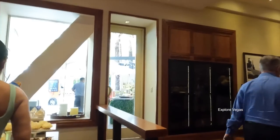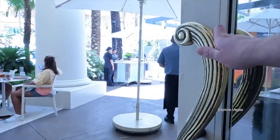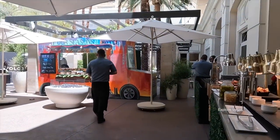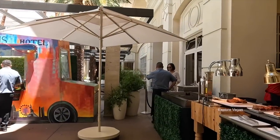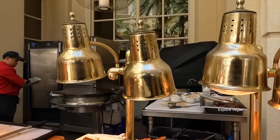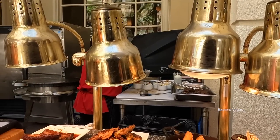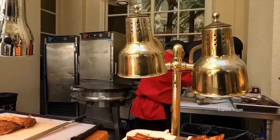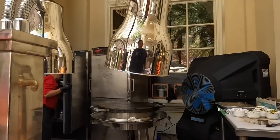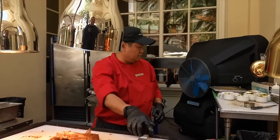Alright, let's see what else they have to eat. Oh, the desserts look fabulous, but there is more food out here. I'm gonna come out here and see what they have. Wow, those look like sweet bananas. Yucca fries, oh, there's ribs. And they're carving here too. Let's see, what you got over here?